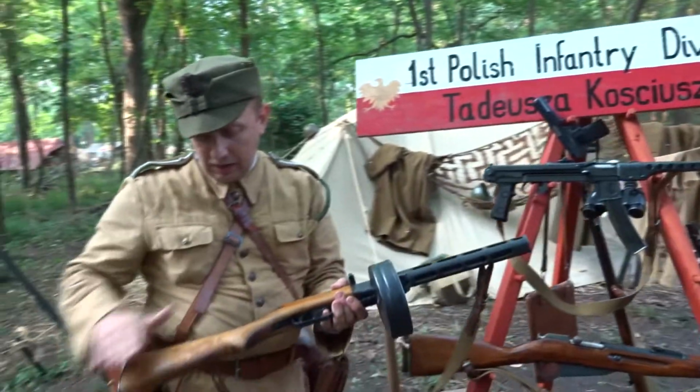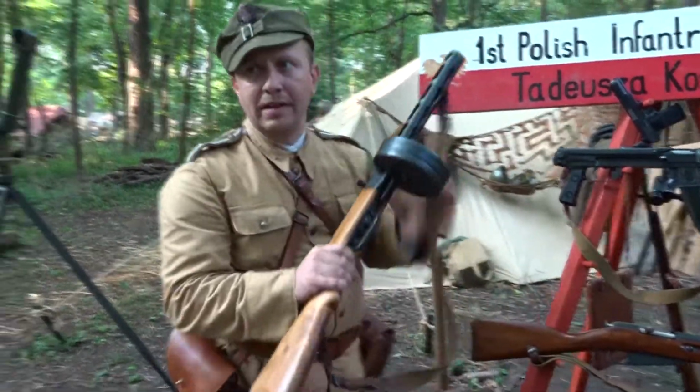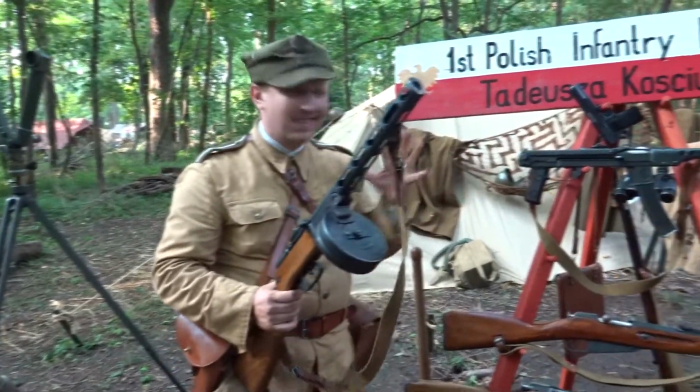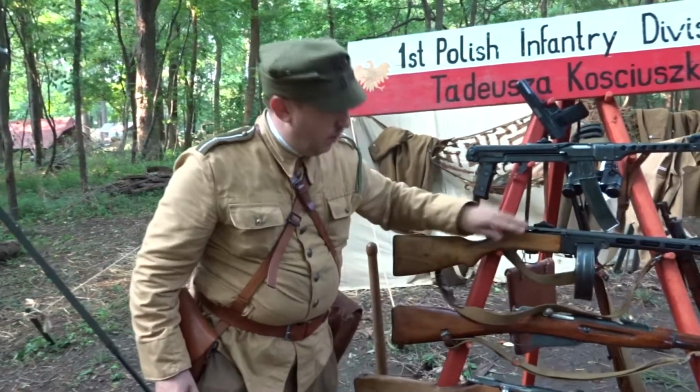This one had the wooden stock, so when it came to hand-to-hand battle, you had the stock to use, which this one doesn't have the same effect. Now these were all manufactured in Russia during the war? Yeah, they were all Russian weapons.